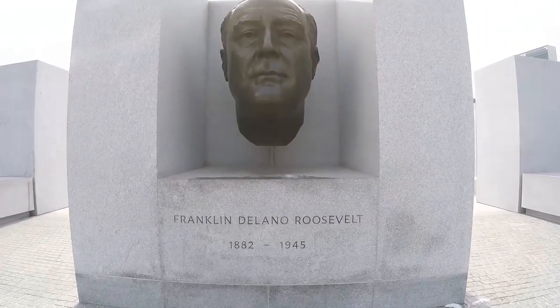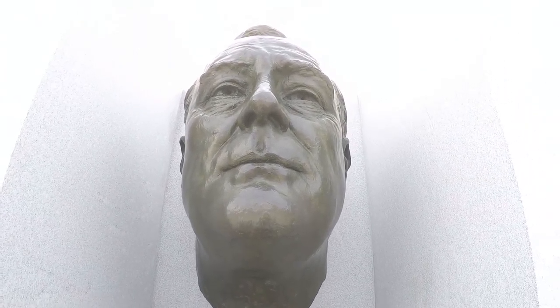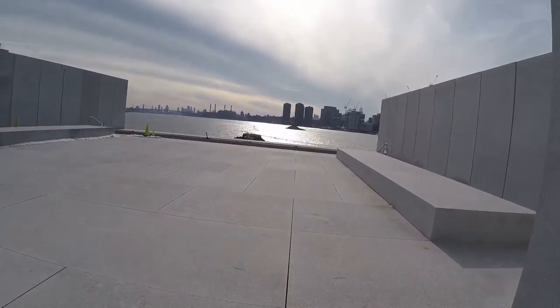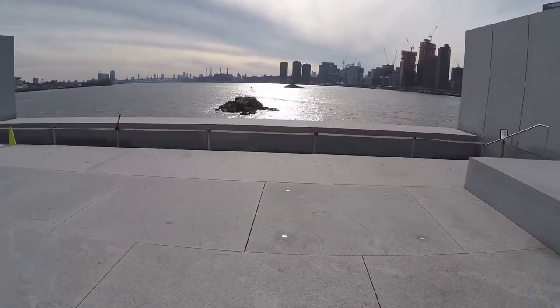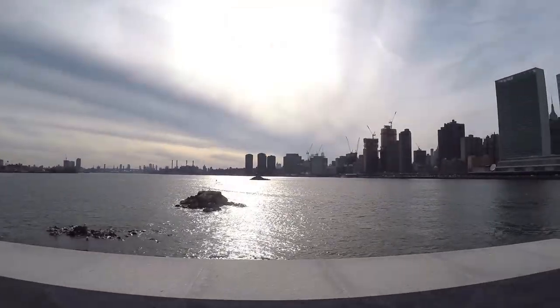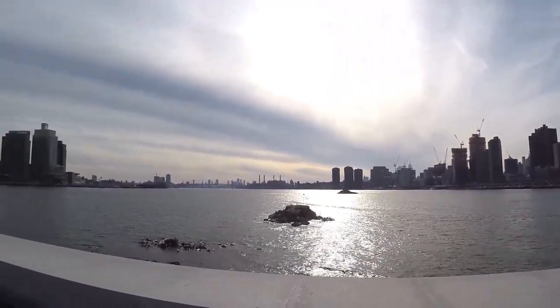There's a giant head of Franklin Delano Roosevelt. He kind of looks holy in this viewfinder right here. So if I had to say what the intention of the design of this park was, it was essentially to create a perspectival view of the city from this specific location. Because it's all projecting out from here, and you're looking at it. But it's not even the best view. Everything looks like construction. One day it'll be a nicer view. Right now you see seagulls.